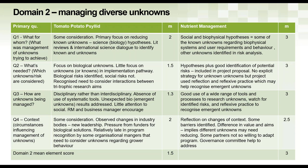On context and circumstances, some consideration was given to the context by the tomato potato psyllid project, and somewhat similar, maybe slightly more, was given to it in the nutrient management project, with differences in values and aims being identified.